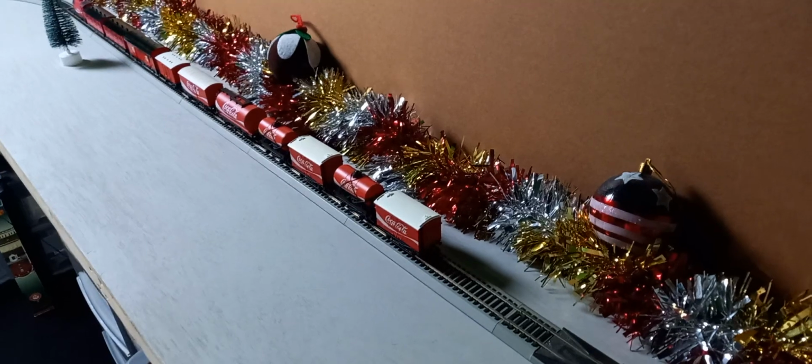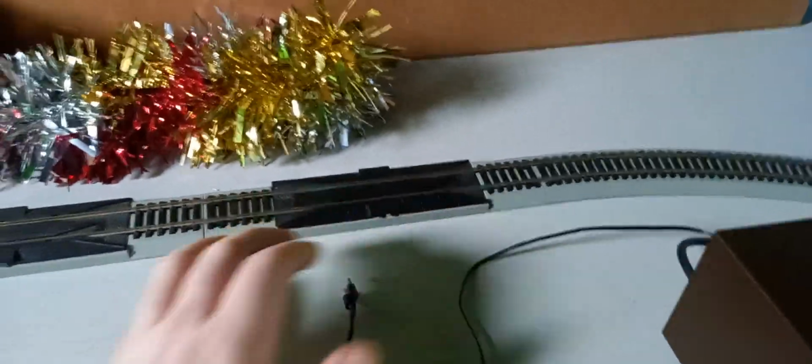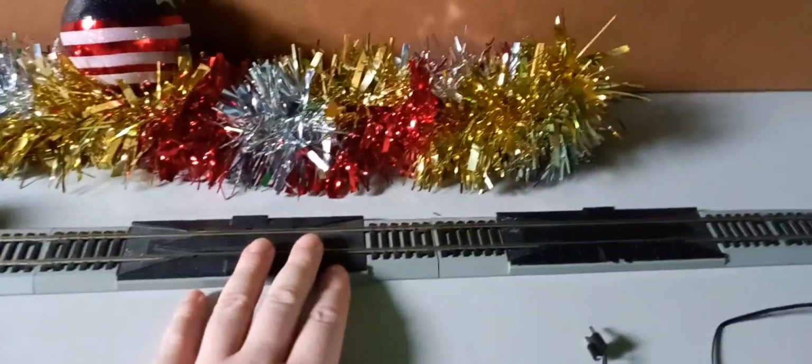There we go, guys. Now I'm just going to switch the plug off. So yeah, I'm using my trusty Gauge Master with my Hornby power connector plug and my Bachmann Easy Track.